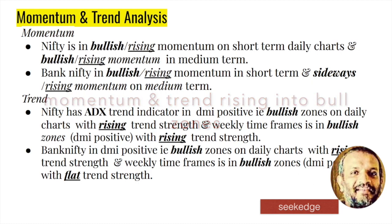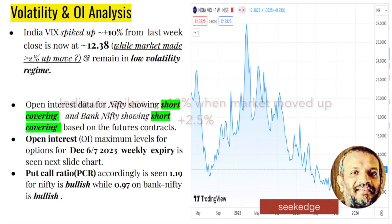It's slightly bullish, but a crossover to the bullish zone on all time frames, medium and short, daily and the weekly, both are absolute bullish, and it's rising strength. The strength of the trend is also good. Banknifty slightly flattish, but no. So trend and momentum is bullish, no doubt about that.